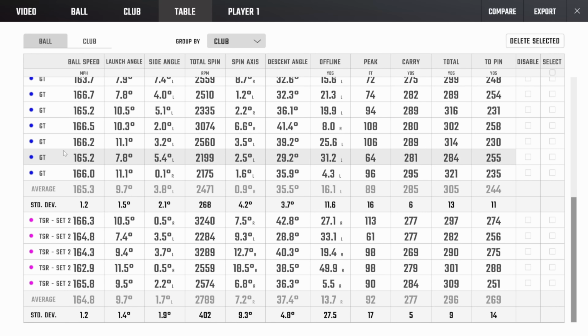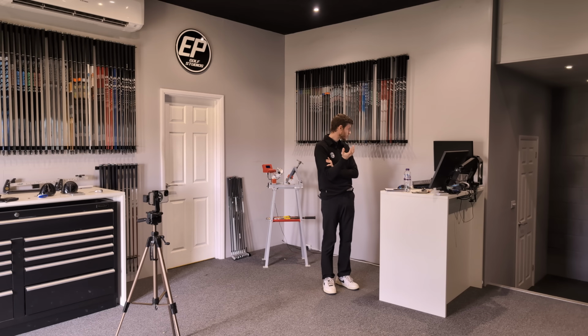Again, it's basically the same ball speed. In fairness, that last one with the GT was 166. That one you just hit was 165.8. So there's not a vast difference in ball speed. It's just a lot of it's the spin, to be honest. I definitely think that is a lower spinning head.